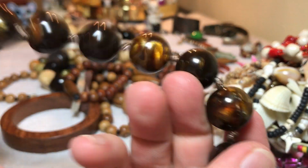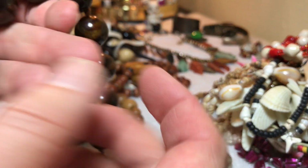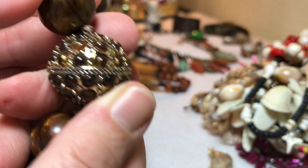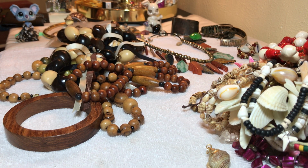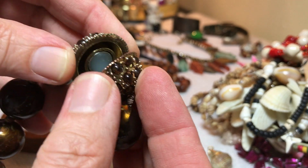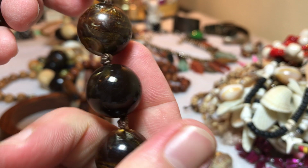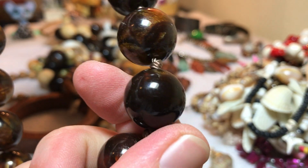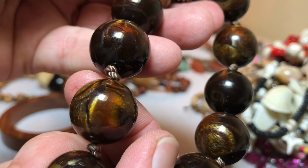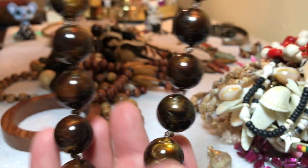I think this is plastic. It just looks like it's tiger eye or something, but it's plastic. Unless this one, this is colder. Well, that's metal that holds it. I think this is a clasp. Okay. That's plastic. It's not amber, is it? No. They're pretty. They're really pretty.